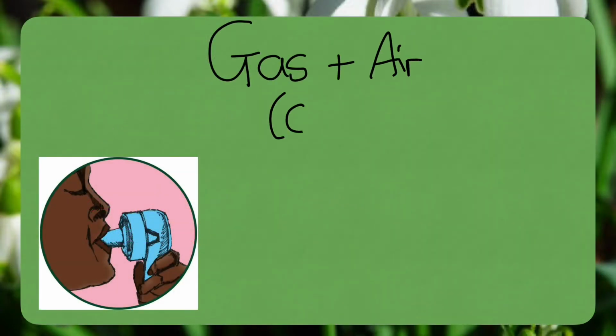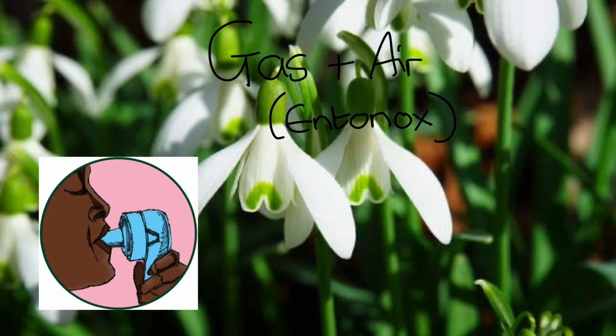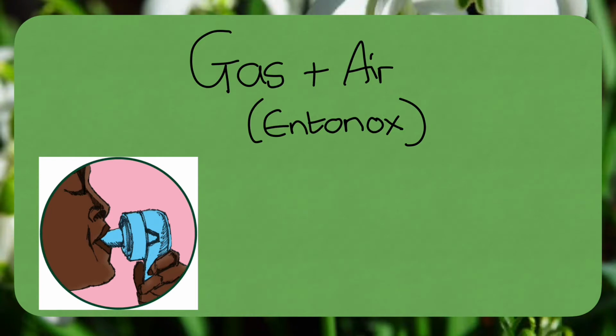The Gas and Air, or it's also known as Entonox, is taken via a mouthpiece. So like the picture shows, or you can have it as a mask over your face, like you'd imagine an oxygen mask just over the face. So you can breathe this in quite well. It then helps you regulate your breathing in as well. The Gas and Air is quite a quick reaction to the body. You can feel the effects almost instantly.